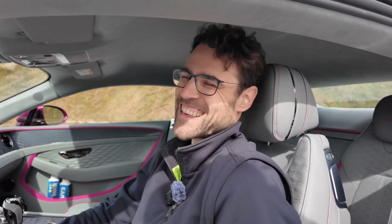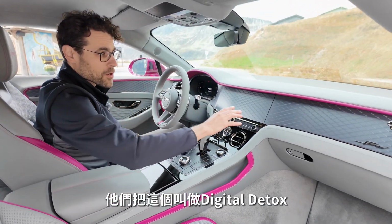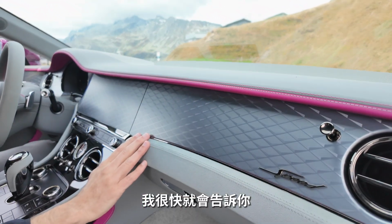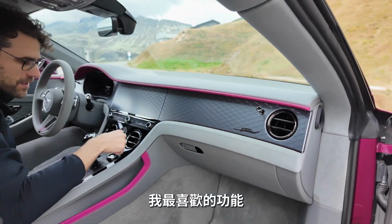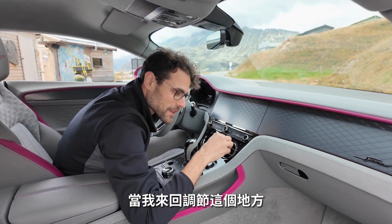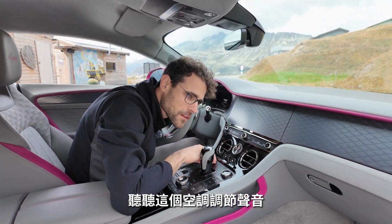So yeah. Then the cockpit overview, first of all, really clean, and they call this here digital detox. I'll soon show you what they mean by that. And here, pretty cool, also the controls for the air vents. That's also my favorite feature here. Also, listen to that when I really put them in and out. That's what I love about this vehicle. This interface, also the clicking sound from the climate unit.